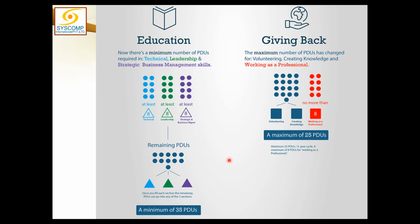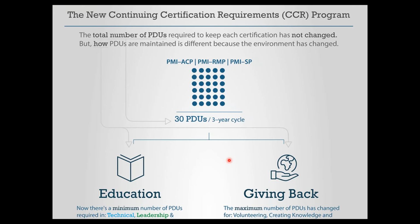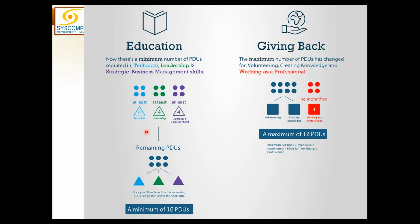for PfMP and PBA. For those who are appearing for scheduling professional, risk management professional, or ACP, they have to have 30 PDUs, and similarly their distribution is also like that, but everything is halved. They have to have 4 PDUs in each category. They have to have 6 additional PDUs in either one of those, or a mix of those 3 vertices.